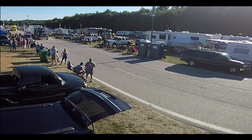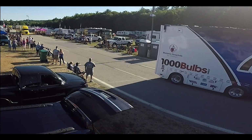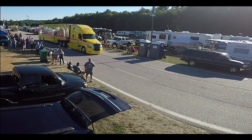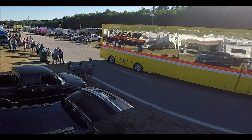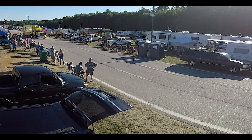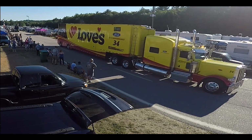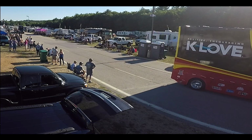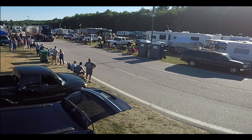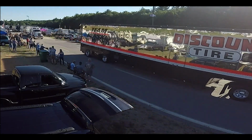Rolling in next, the number 38 Front Row Ford of David Ragan. The first of the Penske Brigade. Here comes the number 22 Pennzoil Ford of Joey Logano. Rolling in next, the number 34 Love's Ford of Michael McDowell. Second in the Penske Brigade, here comes the number 2 Discount Tire Ford of Mr. Brad Keselowski. Big Bad Brad.